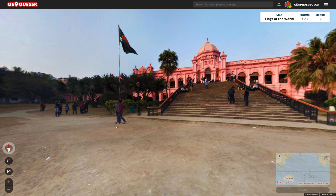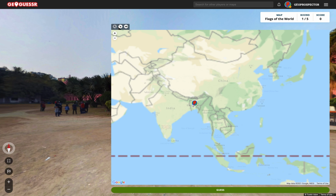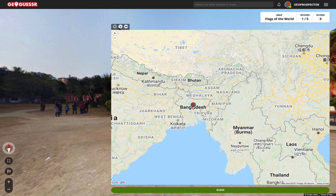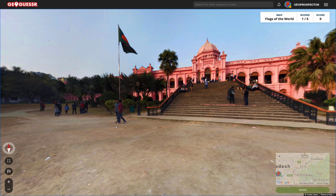So this flag, dark green with the red in it, I think is Bangladesh. Where is that? Over here. I'm pretty confident in that, just because I recognize it. It's definitely not India, and it's definitely not Pakistan. It certainly looks like we could be in Bangladesh.